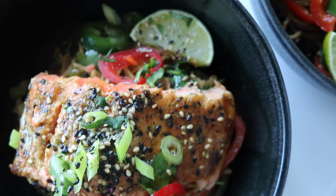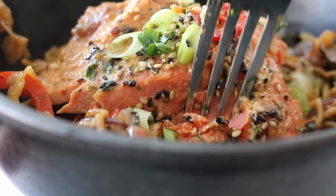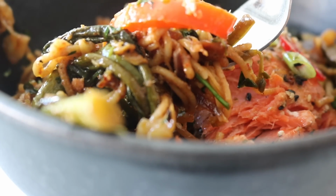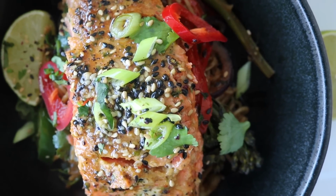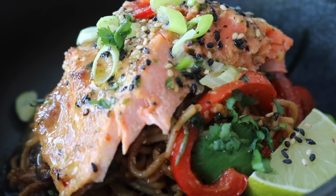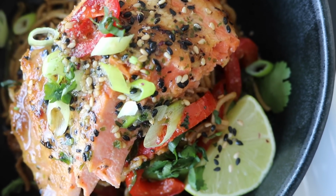If you're feeling a little bit uninspired with cooking and you just need a little boost, trust me, try out this recipe, go and get the ingredients, try it out, and let me know how it goes. Let me know what you think. This one will continue to be on constant rotation. It's one of those recipes that you just cannot get tired of. It is delicious.